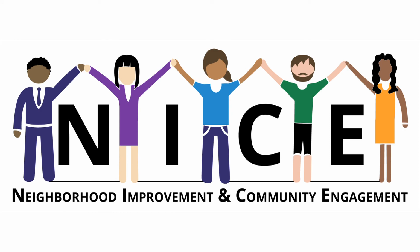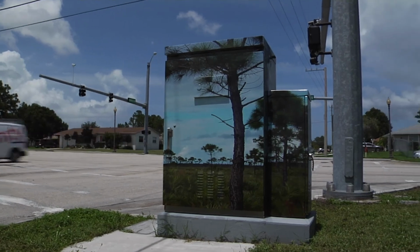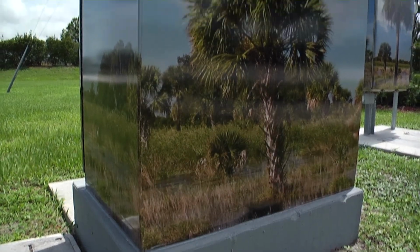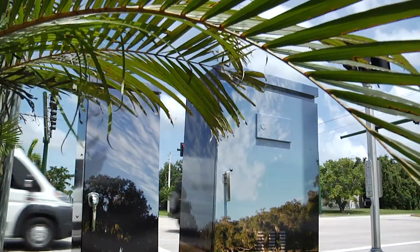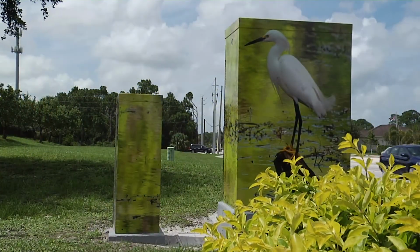So what we're doing here is improving the neighborhoods with this utility box wrap program, and we're also engaging the community. Phase one was all about Florida environmental images. You may have seen those throughout the city. We've had huge success with that program. Other cities have called us wanting to know how we did it, who we used, asking all kinds of questions about the life of the wraps and those types of things.